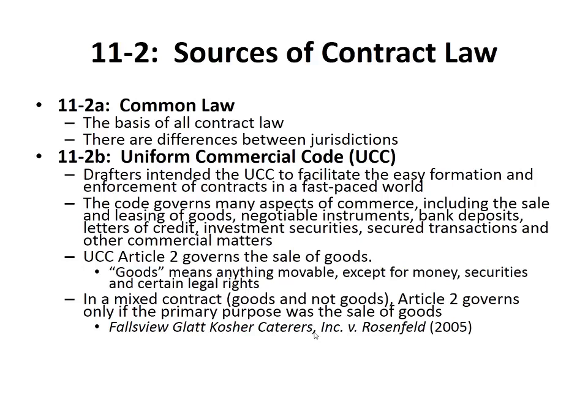Some sources of contract law. Common law. Again, remember back to Unit 1. Common law is judge-made law. These are court decisions that create the common law.